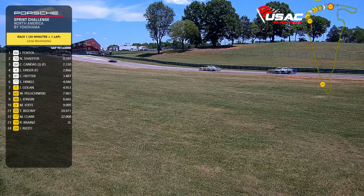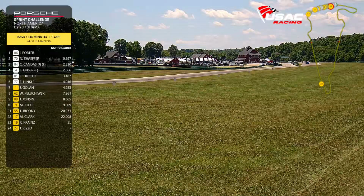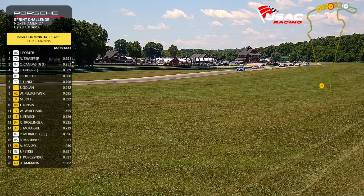Yeah, I was going to say, Austin was also at Mid-Ohio last weekend. He did a fantastic job as well, so quick shout-out to him and his dad, Roland. They're great people. Definitely another good father-son duo in the paddock, and another great father-son duo in the paddock would be Jason Golan and Brady Golan.